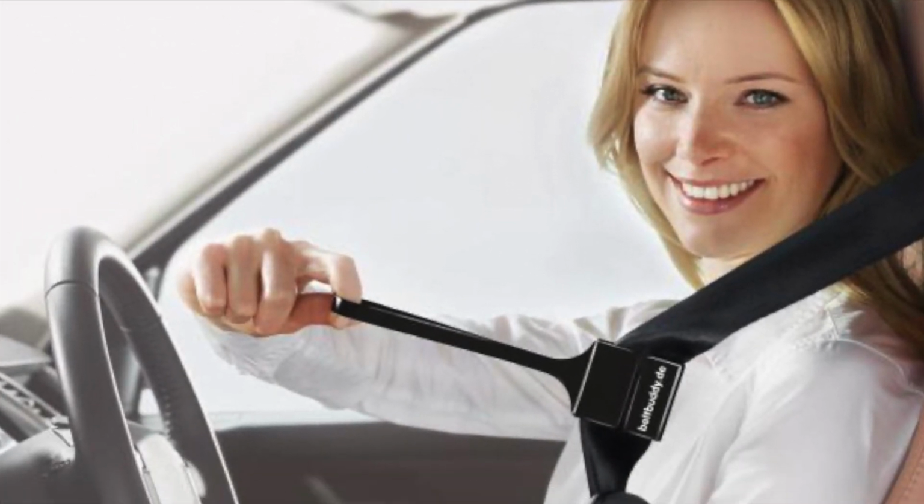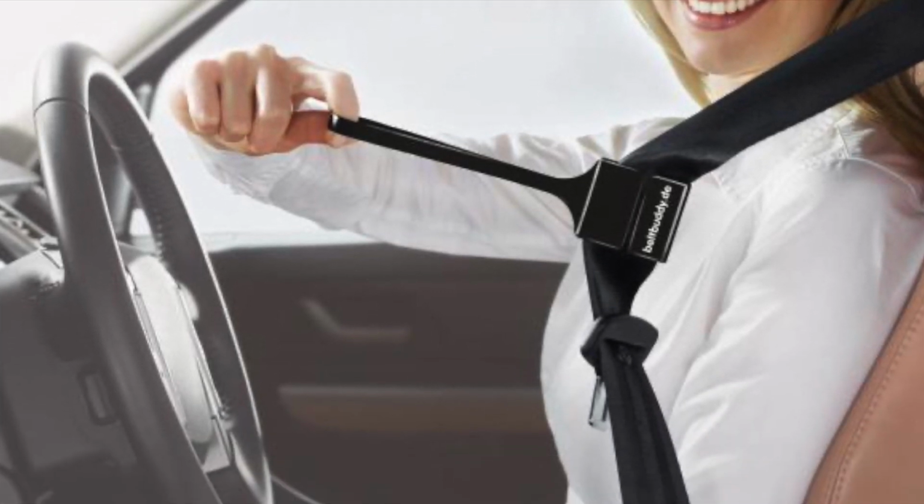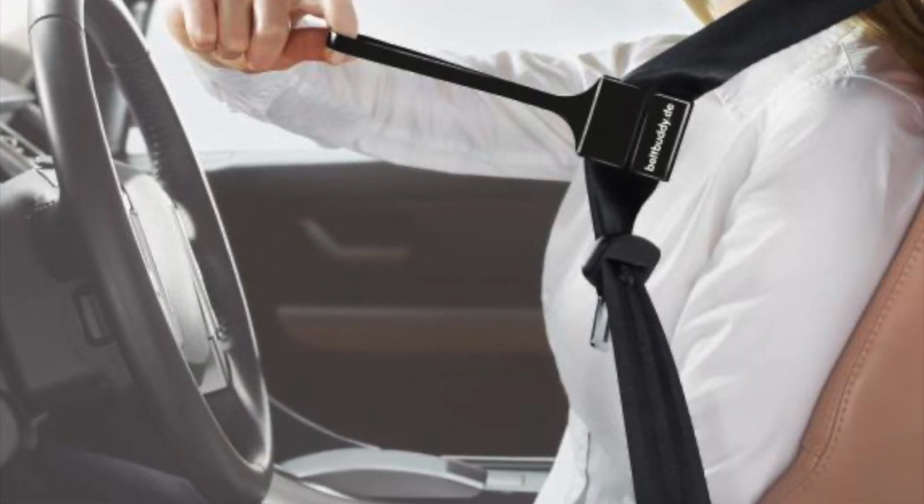You should always have your seatbelt on, whether you're on private property, inside a railroad ramp, in a parking lot. If the vehicle's in motion, your seatbelt should be on.